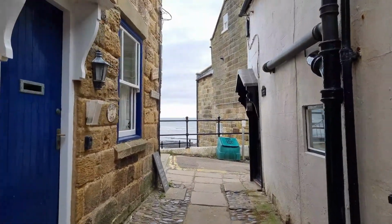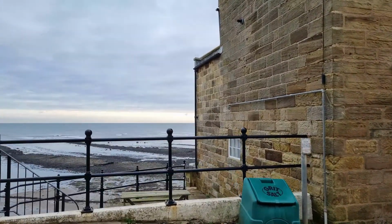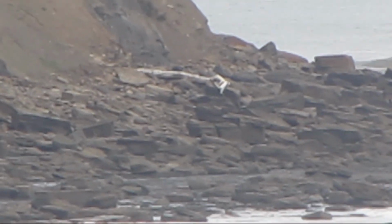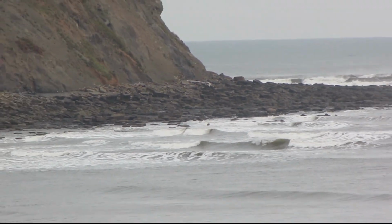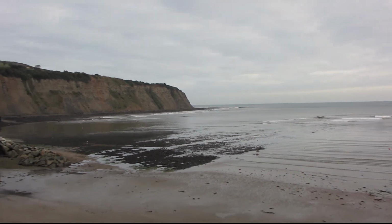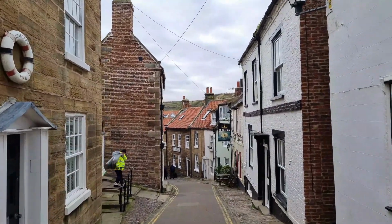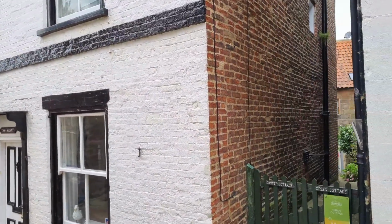So we're going to go down to the Smugglers' Tunnels. That's where we're heading today. Have a walk down, and we're going to go find the Smugglers' Tunnels. And what I'll do is I might stay quiet and then give you a voiceover of the place.